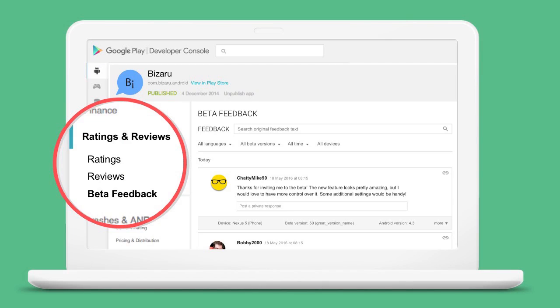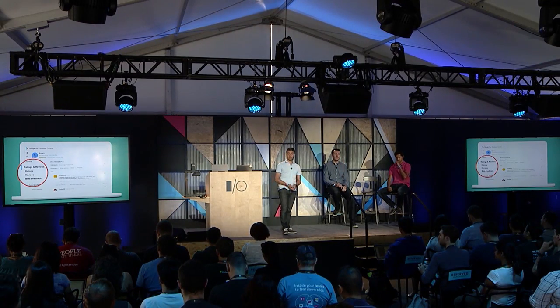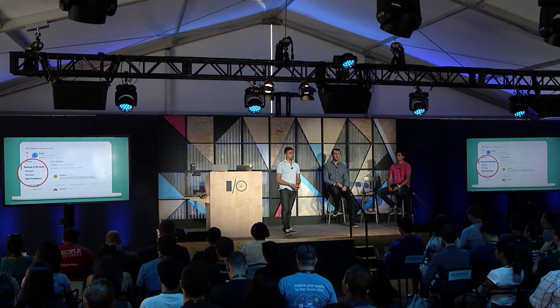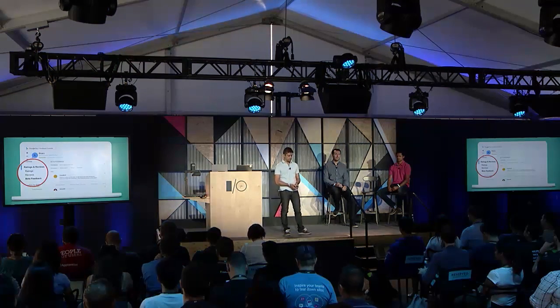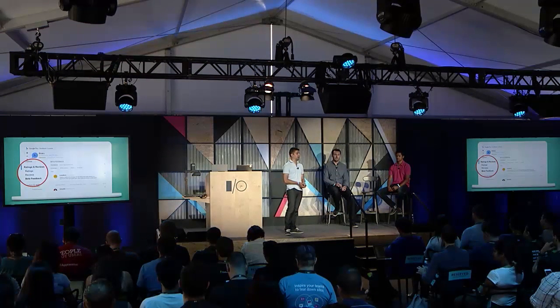On your side, as a developer, you can go to the Play Developer Console, and in the ratings and review page, you will find a new section called Beta Feedback. In here, you can find everything that your early adopters have shared with you. You can use filters and search to navigate through this feedback, and you can reply to them to start engaging in a conversation. So we hope this is going to be a great way to increase the amount of early feedback that you get while your app is still in development.